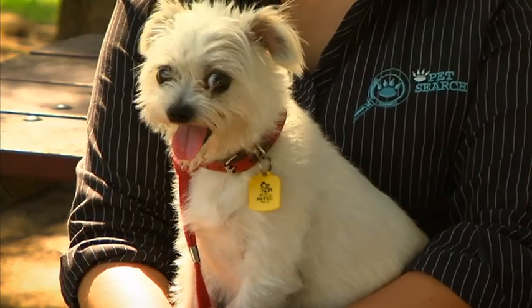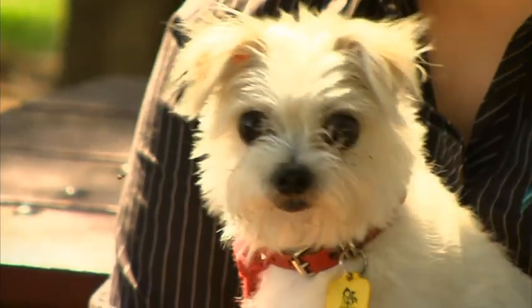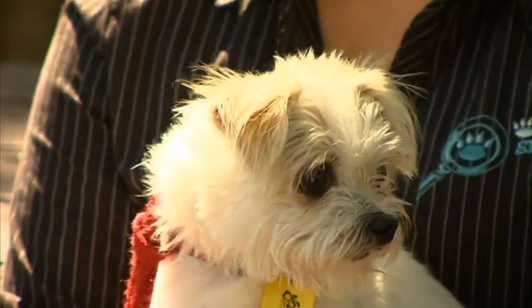So what range of animals do you look for? All kinds. We have pretty much searched for most animals that exist. We have searched for ducks, ferrets, birds, dogs, cats, rabbits, all different kinds, even a blue-tongued lizard.